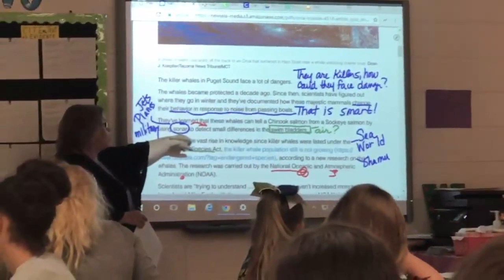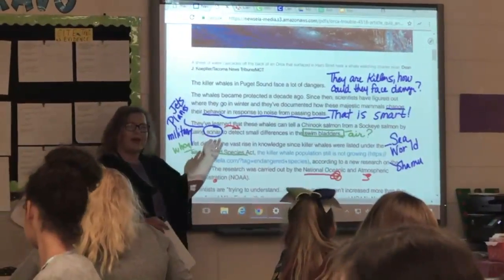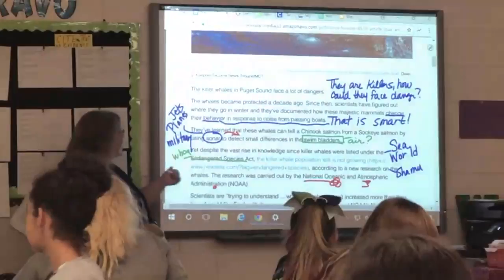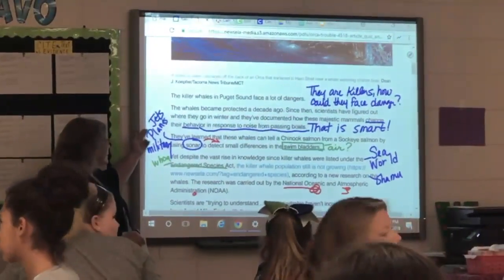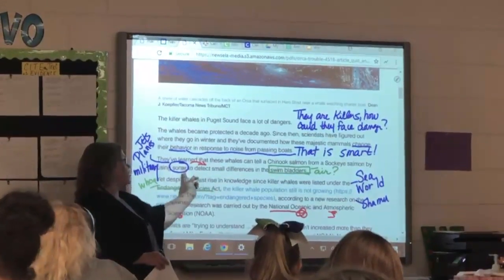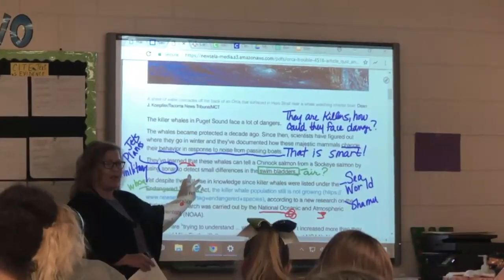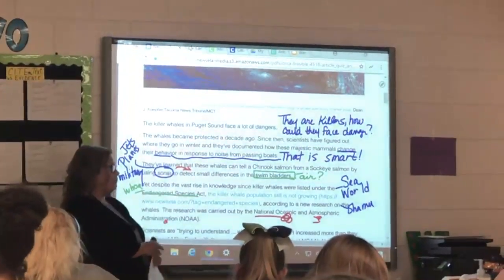They use sonar to detect small differences in swim bladders. Really? Sonar? Doesn't the military use sonar? Jets? Planes? Sonar. Oh, to detect. So sonar helps us to detect things. And whales have it too? I thought it was just like a laser.